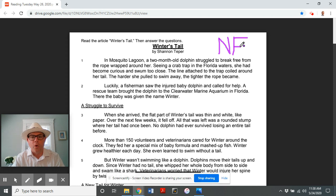Now, that doesn't include all of the information about the fact that it's Mosquito Lagoon in Florida, and there was a fisherman involved, and the dolphin was taken to the Clearwater Marine Aquarium in Florida. No, it doesn't have any of that information, but that's okay, because what the introduction here is doing is just giving us a quick overview of what the problem was for this dolphin, and that's what we've included in our first annotation. Let's keep going.